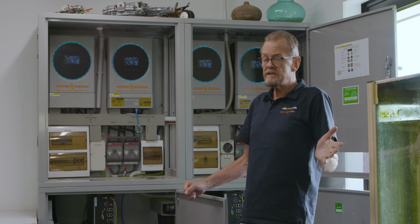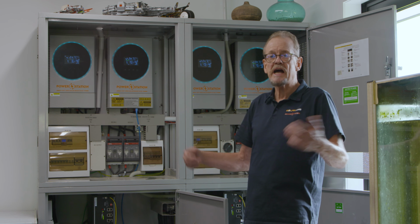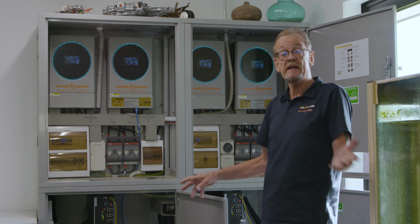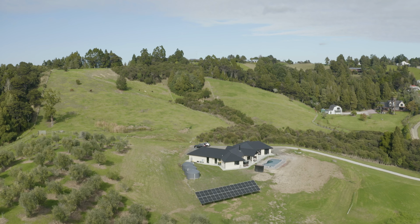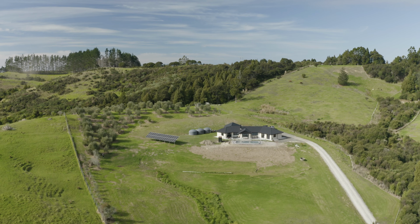And when they built the house, I think the quote to put power onto the site was something like $180,000, and this system installed was around the $80,000. So they've saved $100,000, fully off-grid, no power bills.